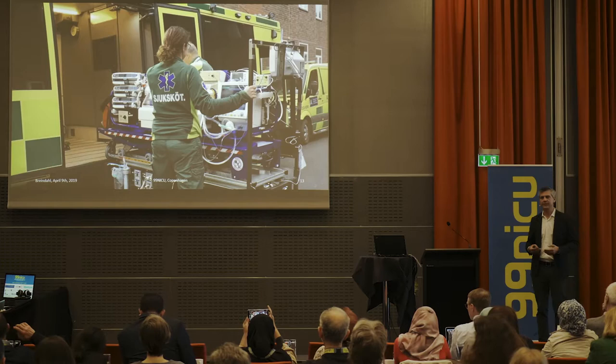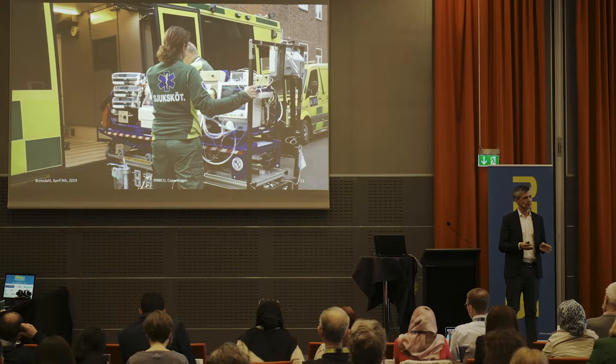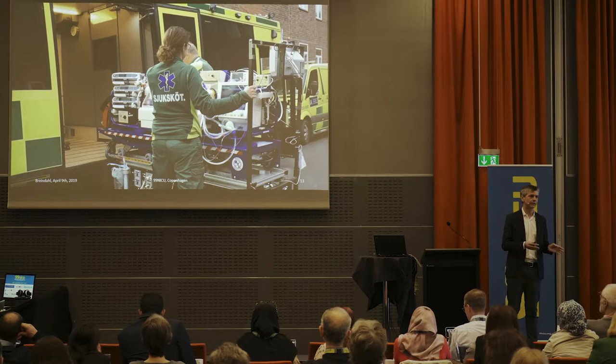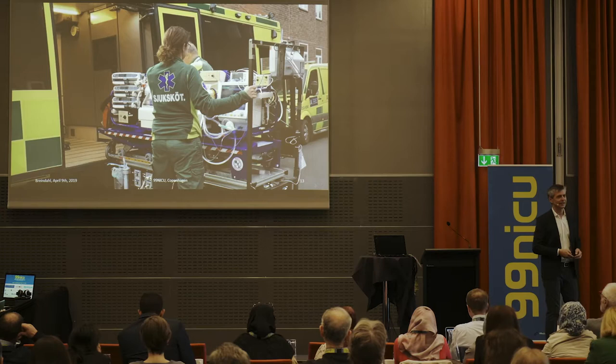What I'm trying to tell you with this picture is that even though the infant itself is very small, sometimes only 400 or 500 grams, it does take up a lot of space. And in Sweden, they have a complete bus for this, so that you bring along all the equipment, put it on the bus, and then you can work more or less exactly as it is at the neonatal department.